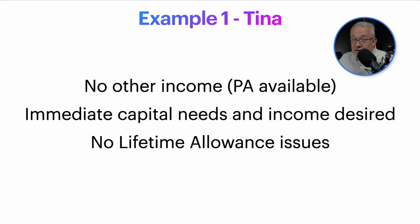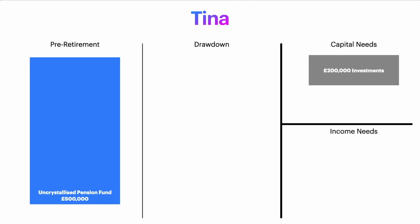She has an immediate capital need. She wants to spend some money on a car and a holiday. Plus, she wants to take some income as well. She doesn't have any lifetime allowance issues to worry about. Okay, she's nowhere near the lifetime allowance with her pension provision. But she has a couple of options here. So she could crystallize part of her pension, say £100,000.